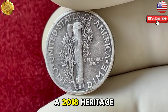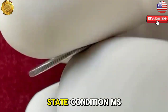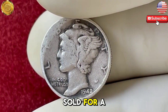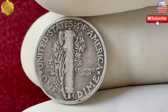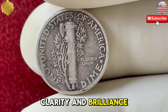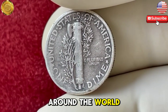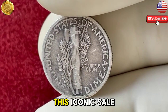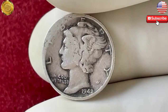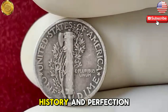For example, in a 2018 Heritage Auctions event, a 1942/1 Mercury dime in mint state condition, MS66FB, meaning full bands on the fasces, sold for a staggering $120,000. This wasn't just any dime, it was a piece of minting history, preserved in stunning clarity and brilliance, with clear overdate features. The bidding war was intense, and collectors from around the world tuned in online and in person to witness this iconic sale. The room was electric with anticipation as the hammer finally came down. $120,000. For a dime. That's the power of rarity, history, and perfection.